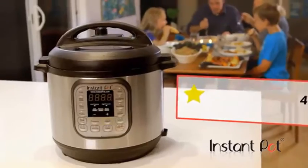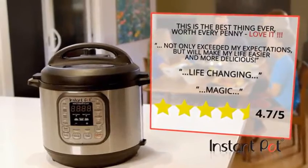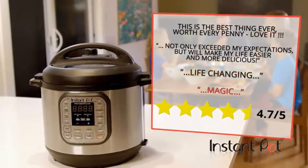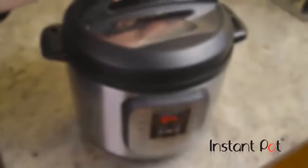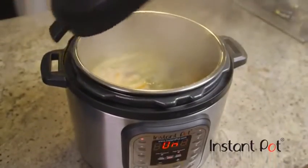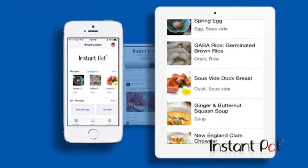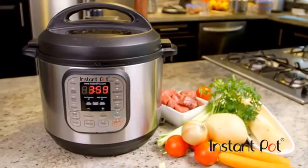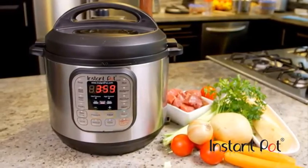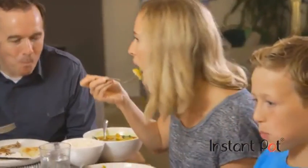All told, it's no surprise that Instant Pot's customer reviews are generously peppered with words like love, life-changing, and magic, making it a top seller for the last 3 years running. And to accompany such a one-of-a-kind, groundbreaking product, Instant Pot's online community contains hundreds of recipes from professional chefs and health coaches of all culinary disciplines. Instant Pot is every bit the revolutionary product, but it's also so much more. It's a life upgrade for an entire household.